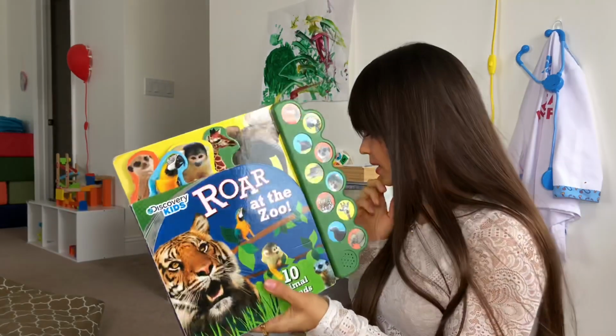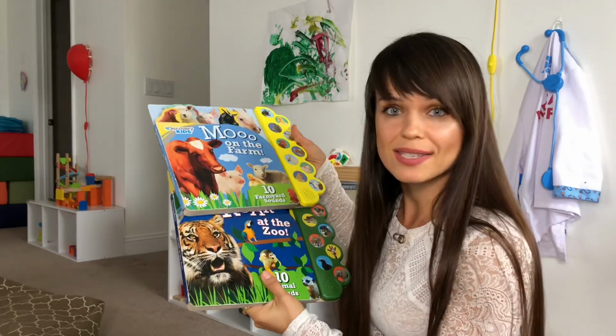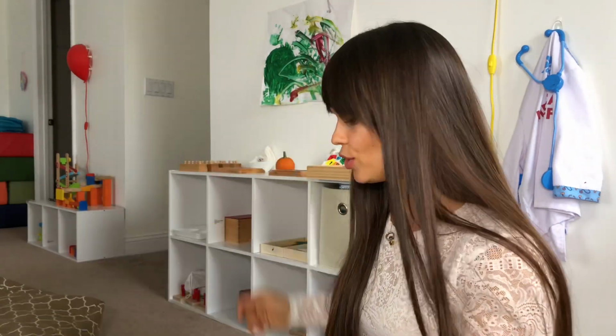So I have the whole series of these books. I've shared it in my videos, but I'm just going to show you a few. They have trucks, they have anything that your child might desire.